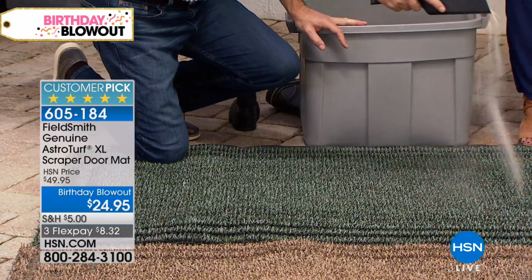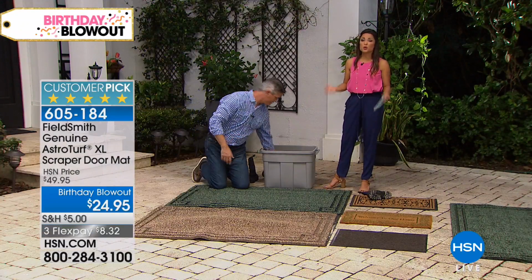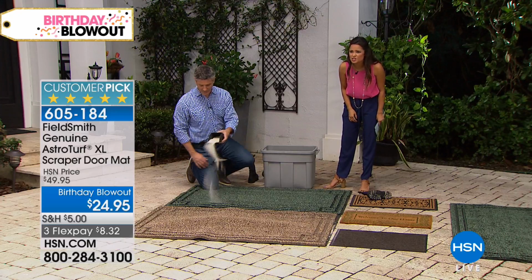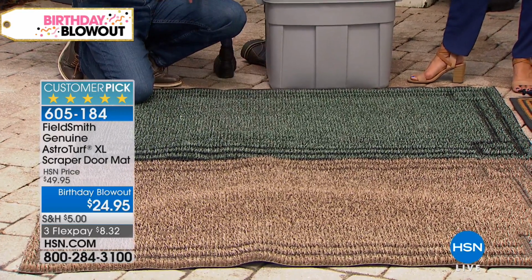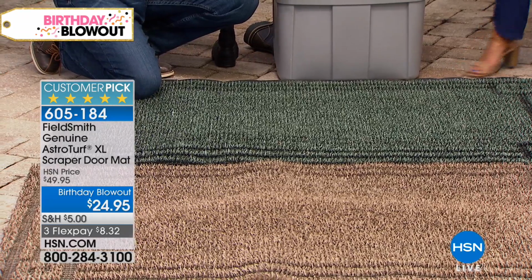So you just choose your color from the evergreen or the jute, but these are actually half off right now for this huge size, only $24.95. It's on 3 flex payments as well. And you can read the reviews on this. Big customer pick. It looks like it's almost a perfect 5-star customer pick review. And that's definitely because it really does work. And if you've been dissatisfied with the other mats or you've been replacing them every season, this is definitely the way to go.